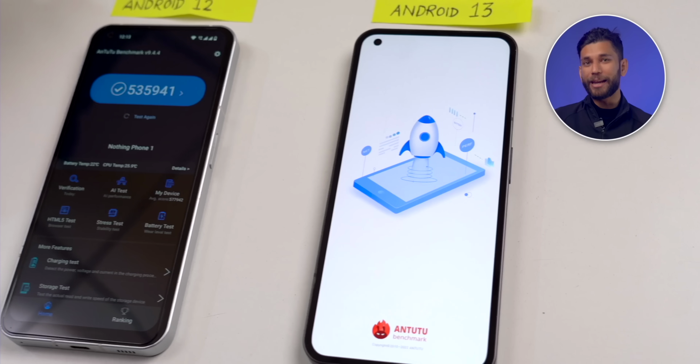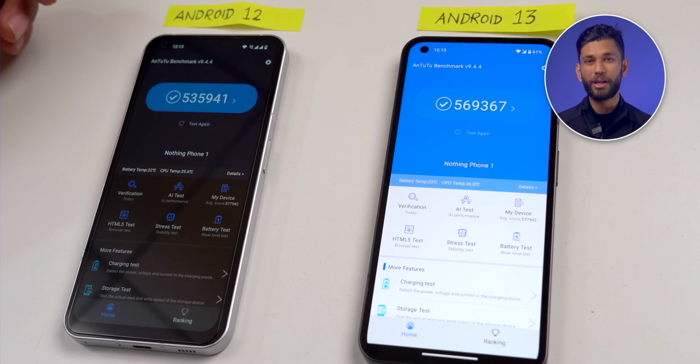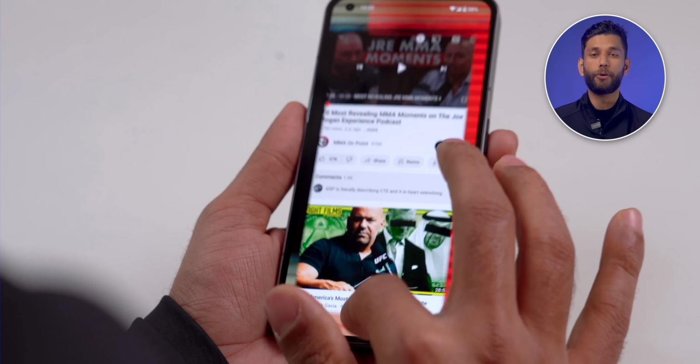And to my surprise, we ran Antutu on the Android 13 phone, and consistently, the Android 13 one scored 5 to 6% more. Like in day-to-day life, let me show you, the app launch animation and all is so much better on Android 13. It feels a lot smoother.